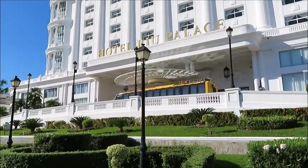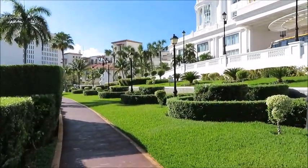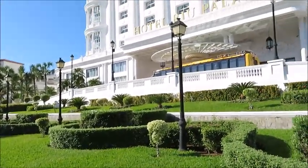There's less space to walk around. The pools are much smaller. There are fewer pools. So I'm making it sound like not as good of a resort. Well, actually, it really depends on what you're looking for.